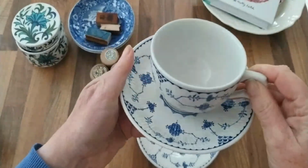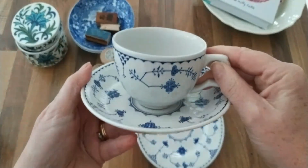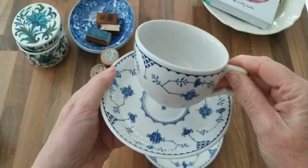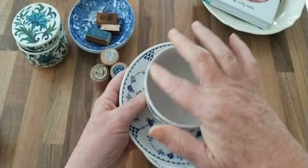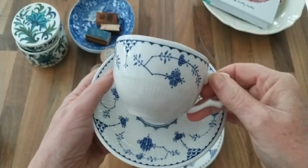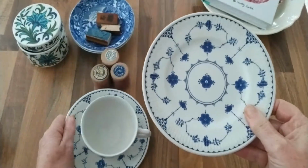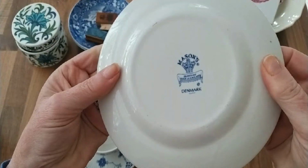So I quite like that, and I do like, especially in the winter months when it's all looking dark and dreary outside, to have my first cup of tea of the day in a proper teacup and saucer. The only downside is that the surface area of the top of the cup is quite large in relation to the volume, so your tea does cool down very quickly. And then this is the tea plate that goes with it, and this was £2, also by Mason's.